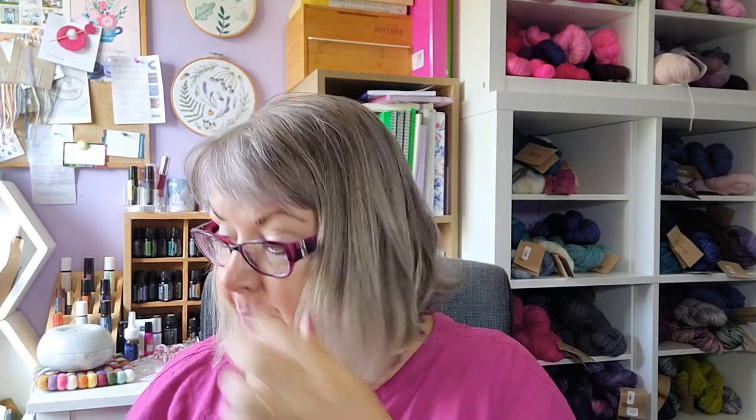Good morning. It is Monday and it's the last day of the bank holiday. We've had a little bit of a setback when it comes to this bag I'm making.